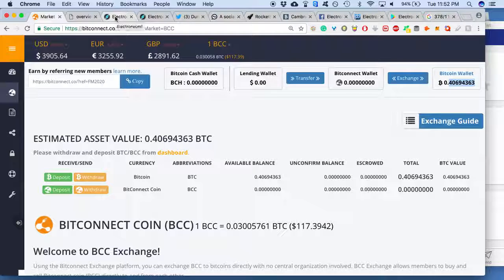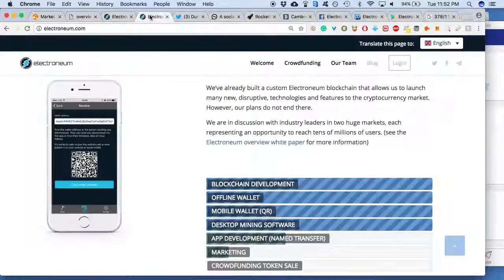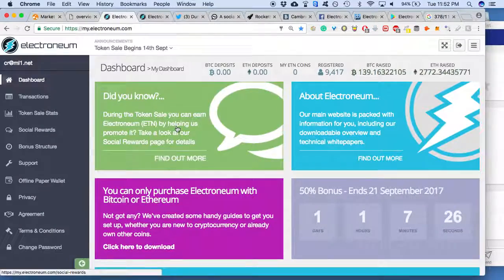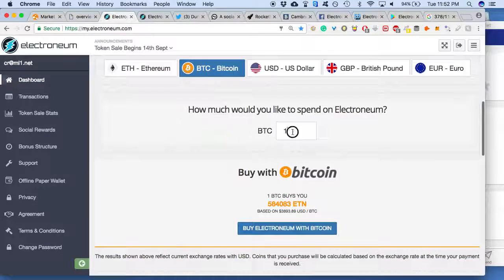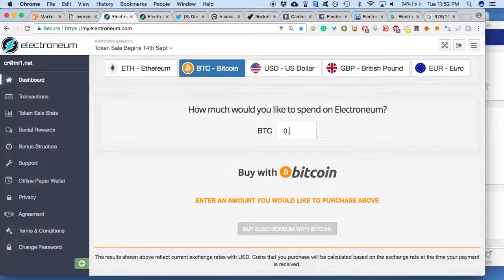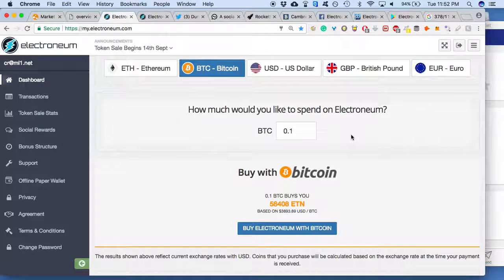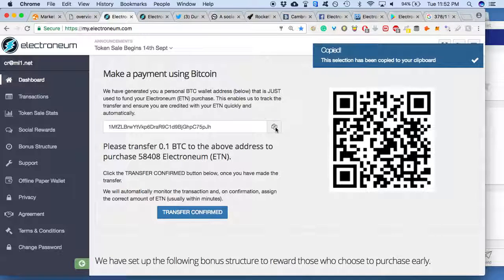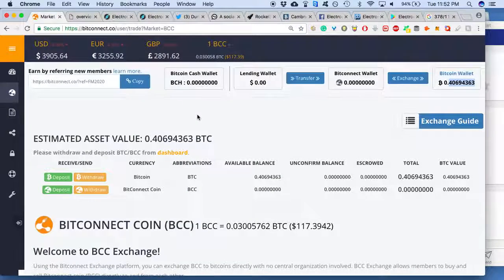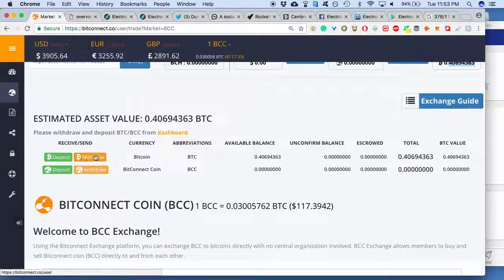So let's have a look at Electroneum. I need the address in my dashboard of Electroneum. Here we go. So how much I want? 0.1 buys me 58,408 Electroneum with Bitcoin. There's my address. Click on that. This selection has been copied to your clipboard. Very good. That's what I like. And now I'm going to click on withdraw Bitcoin.